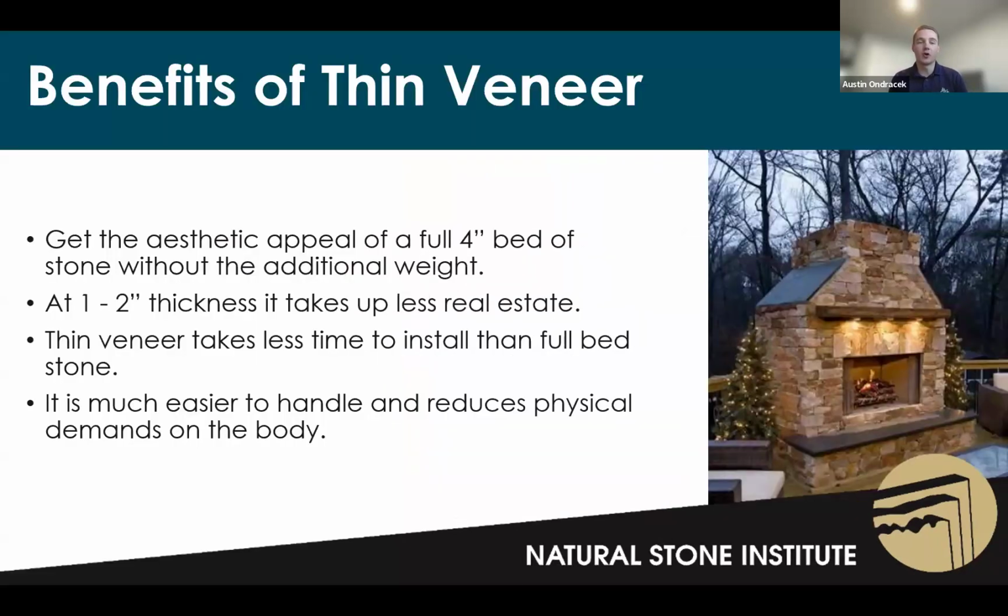And then for a full bed, the aesthetic appeal of a thin veneer is to achieve a full bed look. So you have the cost savings, you have the weight savings, but the end goal when installed properly and correctly is it looks just as beautiful in this case as a 4-inch traditional full bed stone.